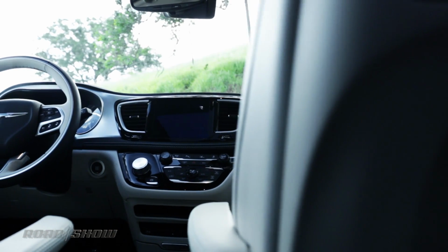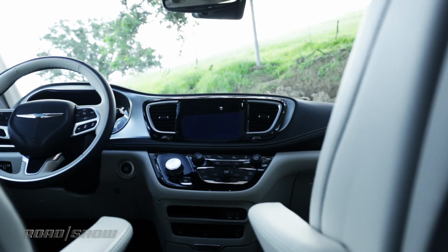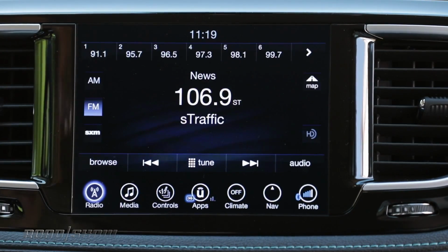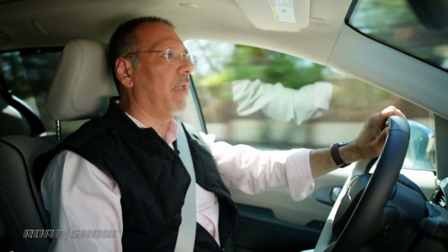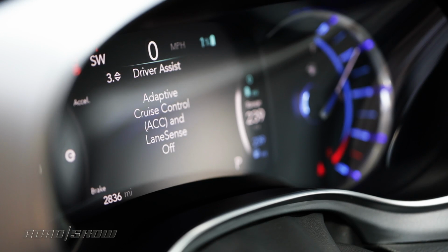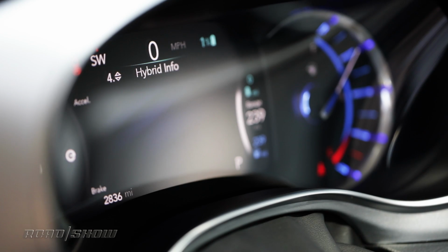Now take a look at our deep dive on the cabin tech for a full look, but I can tell you that there's no real cutting edge changes here that move the ball forward, and notably, no CarPlay or Android Auto, at least as of right now. Ditto goes for the driver assist. You've got a pretty good array of them, but none of them are pushing the envelope compared to other car makers.